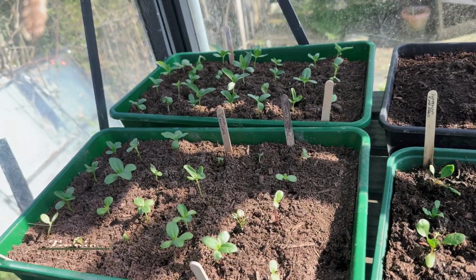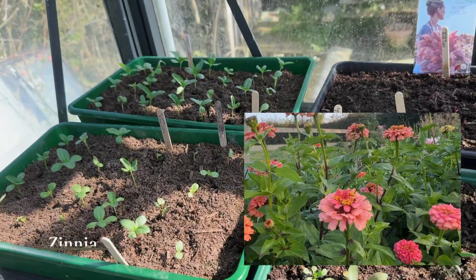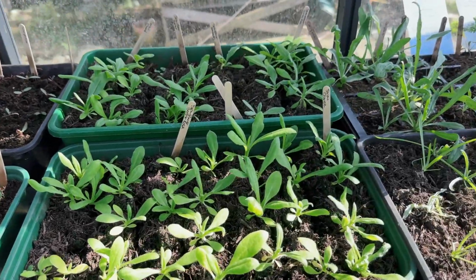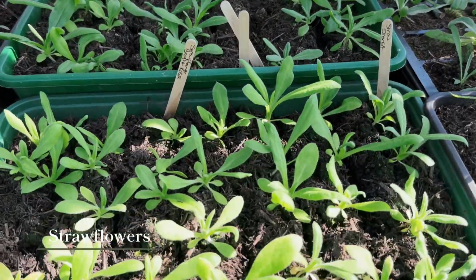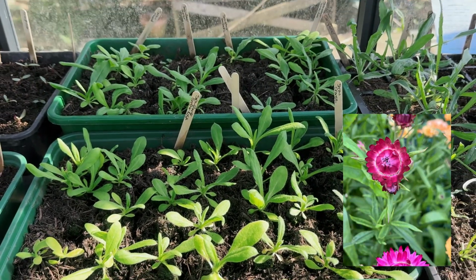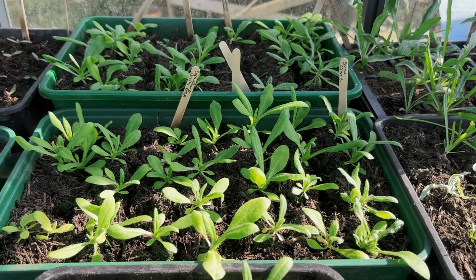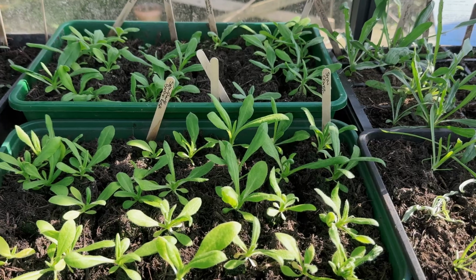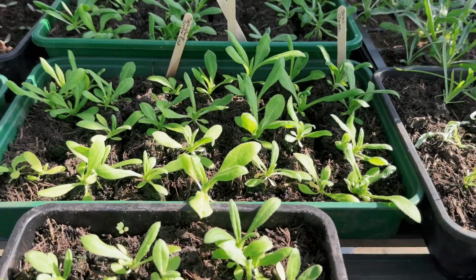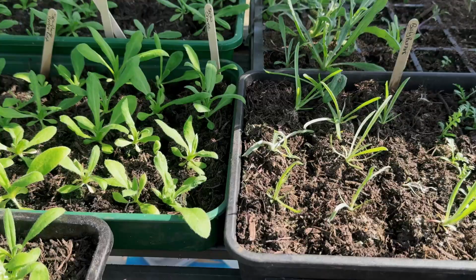We have some zinnias on the go there. So lots of beautiful zinnias going really well early, and I'm hoping for a full season of zinnias. The next set of trays are straw flowers. I have gone a bit crazy with straw flowers this year, more than I have ever sown before, but they are the staple of a colourful dried flower collection. So there are lots of different colours and they're doing really well. I'm pleased with those.